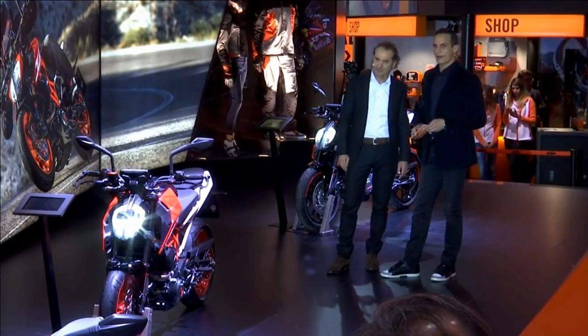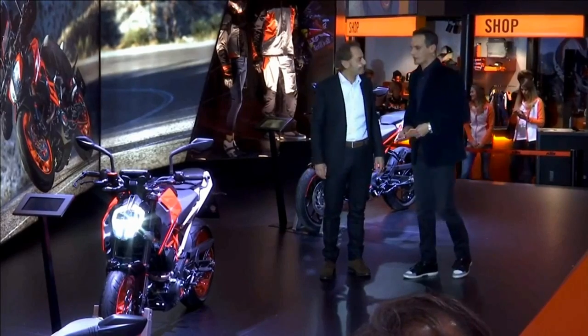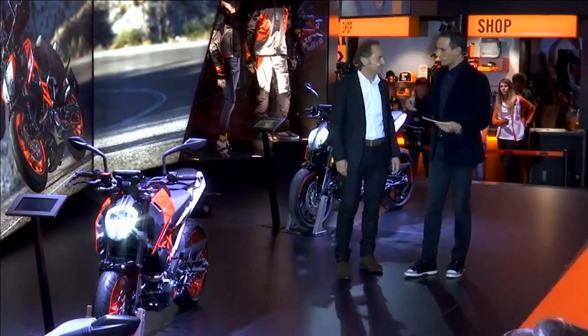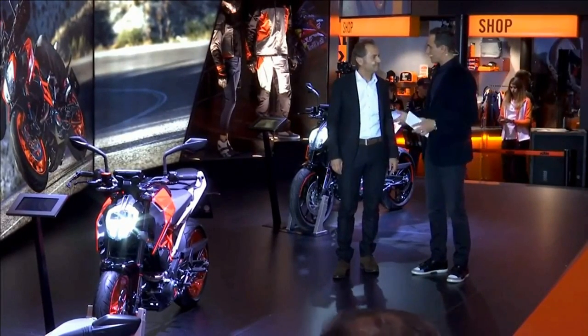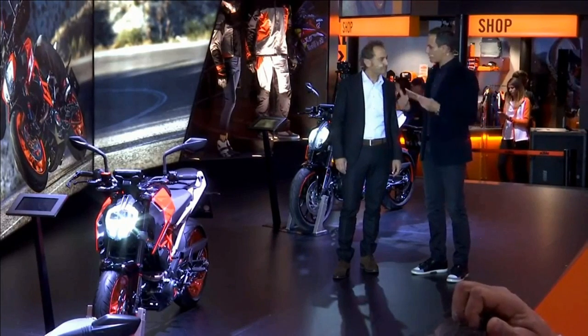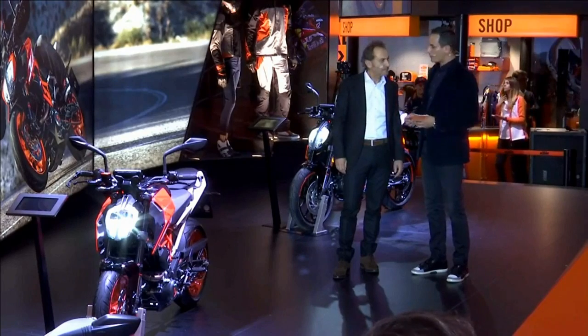We can see the bike in two different color schemes, one in white, one of course in orange. Traveling a lot around the world, really trying to understand the different market needs, is something that KTM found out you have to focus on, because it seems just the right bike from price range, power that people can handle all over the world. So is there going to be even more focus in that direction?